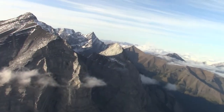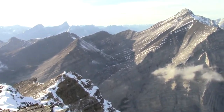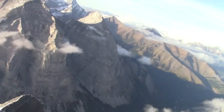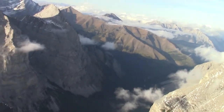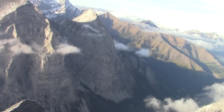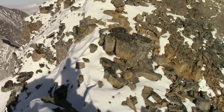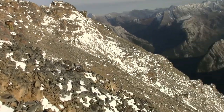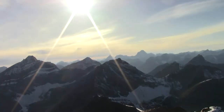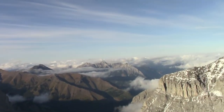Clouds on the other side. I still have about 50 meters to that summit, so I'm going to stop here for now. Mount Cinnabon. Another look at the clouds. Spectacular.